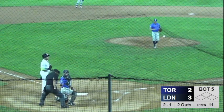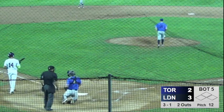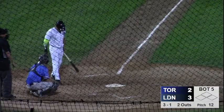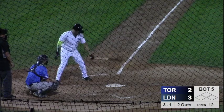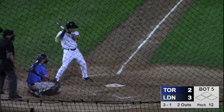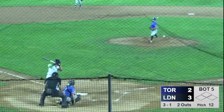Skips that one to the backstop. 3 balls and a strike now on Ruiz. Ruiz not a guy who walks a lot, only 2 so far in the season, displaying some good patience, although that was a relatively easy take well away from him, but some good takes so far in this plate appearance, looking to get on base and hopefully start a 2-out rally for the Majors.